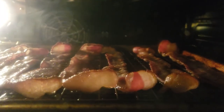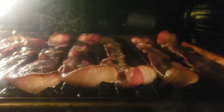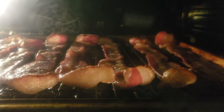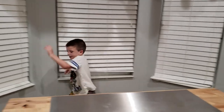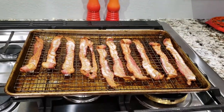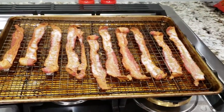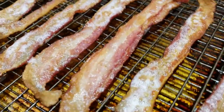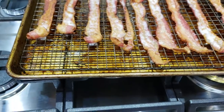I love bacon. You love bacon? Ooh, yummy. Okay. Yummy, yummy bacon. What's out there? Where is it? Here it is. Oh, we can hear it. All right, the bacon came out super hot, but it looks super yummy. It looks like we have 2 pieces stuck together here. Interesting.